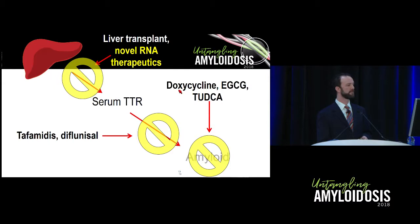And then finally, you've heard a little bit about the antifibrillary agents, doxycycline. We went through it in depth already. EGCG is green tea extract. There's some data for this. And then TUDCA, we really haven't gotten into this today, but basically that's an amino acid supplement. And all of these are thought to have some activity in interfering with the TTR fibrils once they're in tissue already.